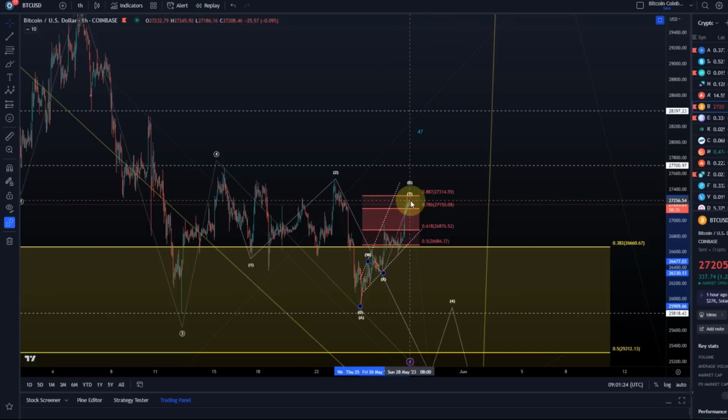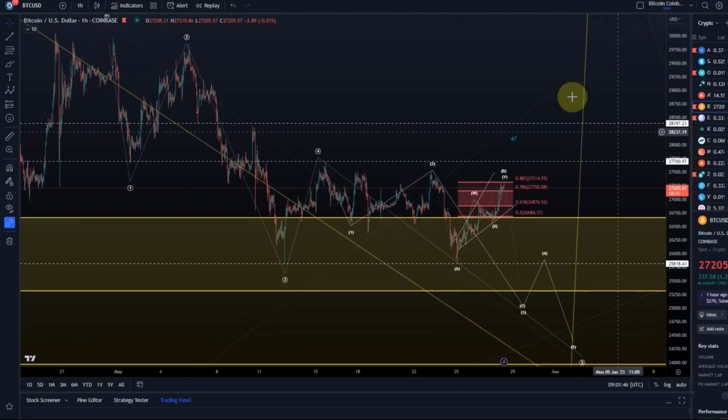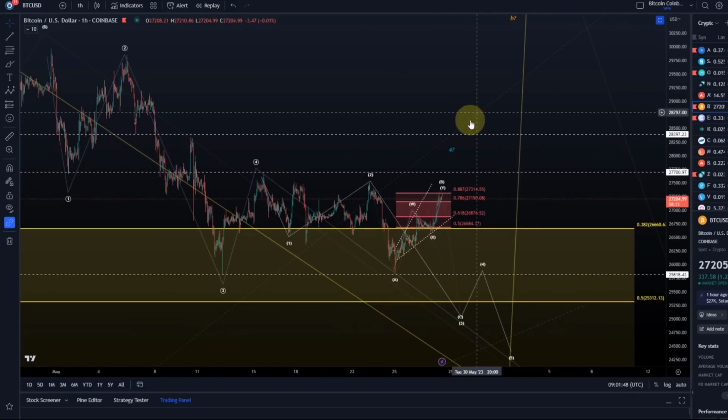By the way, I'm looking at this still like a WXY structure. Just the subdivisions have moved a bit. It's still corrective to the upside, in my opinion, okay? But this scenario is not invalidated. So just be aware that unless we go above 27,700, we can still immediately go down. It's not an easy market. Did explain that to you as well. And it will be choppy and it won't be easy. Okay, but this is still a scenario which is live. However, probabilities are just in the process of shifting.